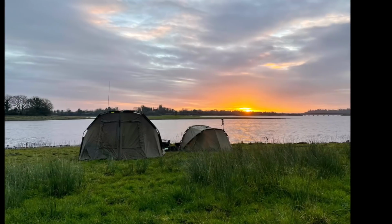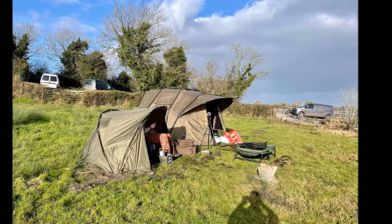What time is it? It's just gone 10:15. So might have a celebratory cup of coffee. I just got the bivvies and everything up. It's not a long walk from here to the van, but you have to find the hardest ground to put the bivvy in. You don't want to be set up in a marsh. So fingers crossed we get some pike.